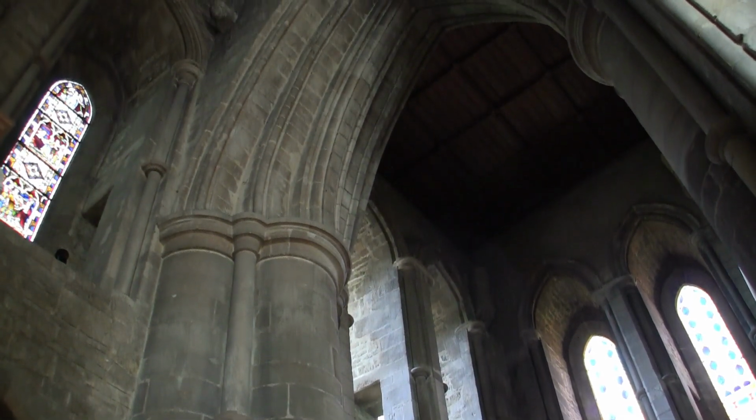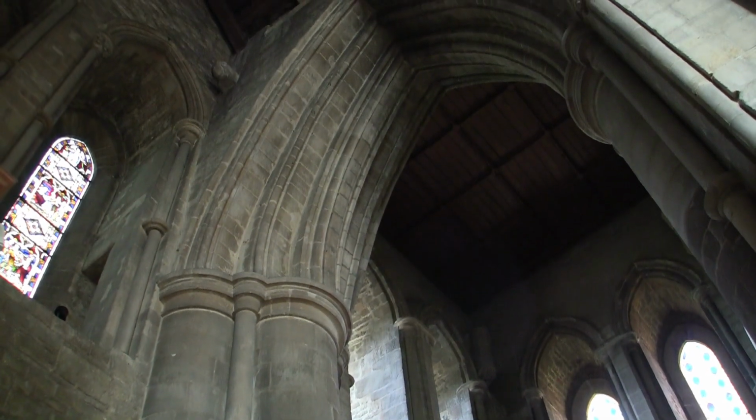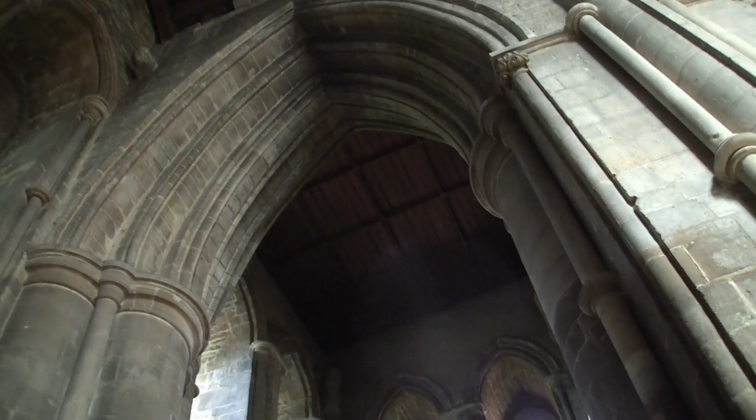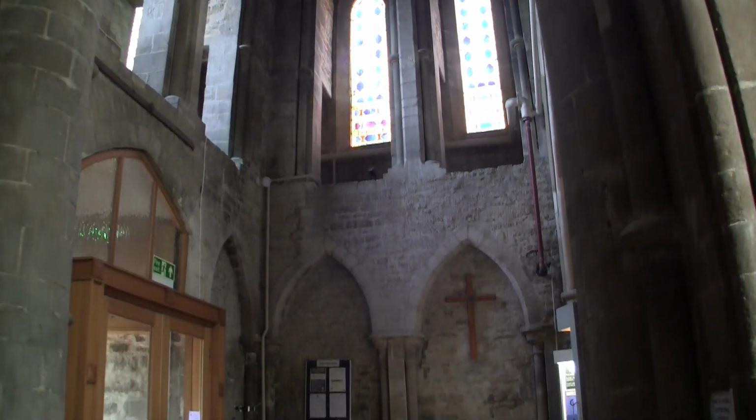Standing beneath the northwest tower, there's little evidence that this tower ever rose above its present level. However, if you look up, you'll see the carved heads and the first sections of a stone vaulted roof, now replaced by a wooden one.